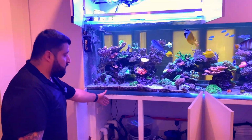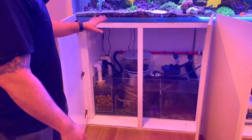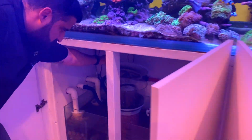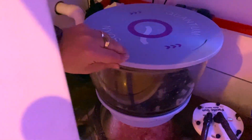Yes. Nyos skimmer, the biggest one you can get. Big Nyos. They do an amazing job. Sam, if you want to have a look, look at how thick the... how much rubbish they pick up. Yeah. Yeah, yeah. Very happy with that. Frothing away beautifully.